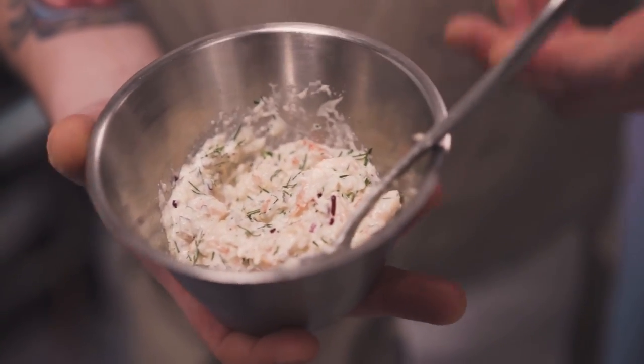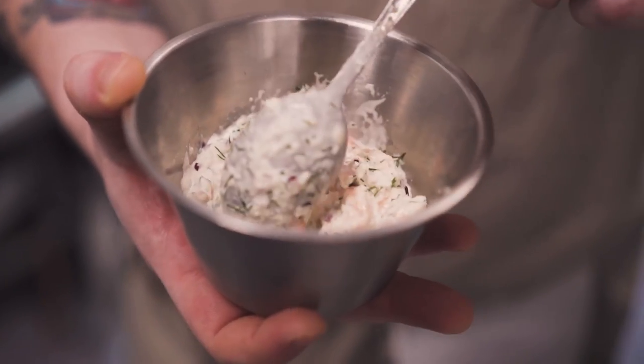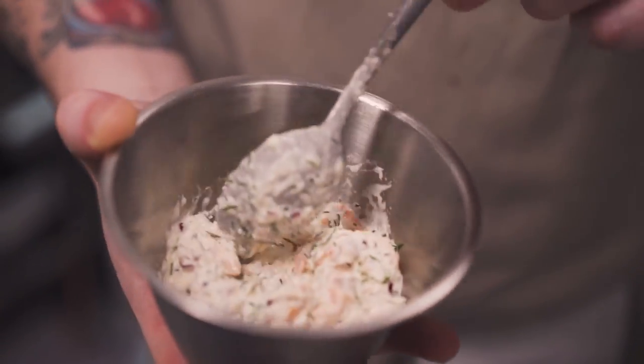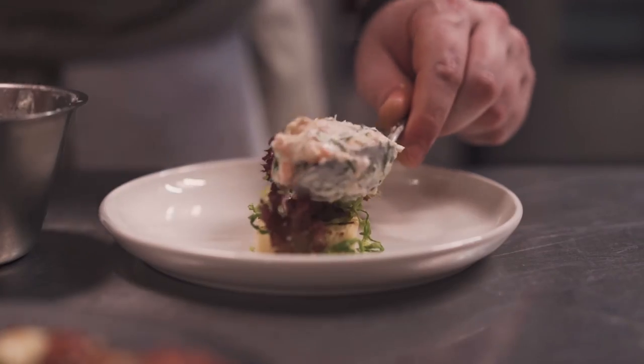These hand-peeled shrimps with some crab meat, mayonnaise and lemon juice, some dill, pepper root and chopped red onions. And we're gonna serve it on top of a grilled brioche with some salad.